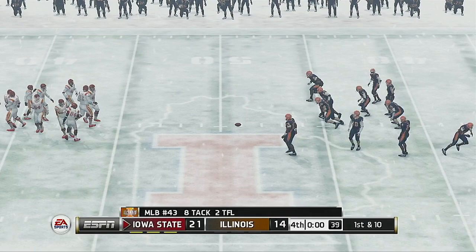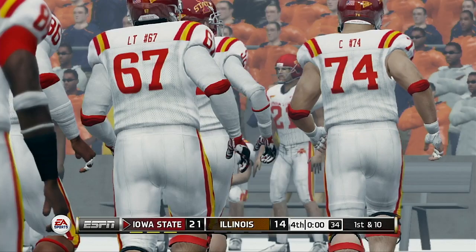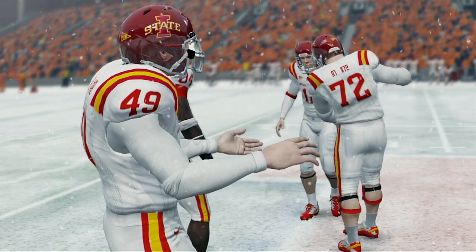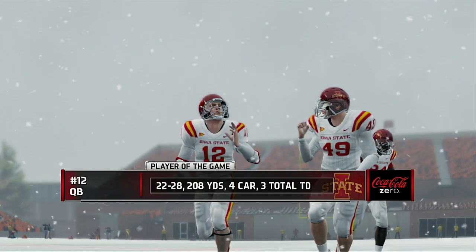Double tight, guys. Double tight. It's final. A close one to the very end. 21-14, Iowa State.